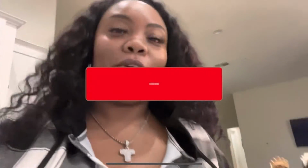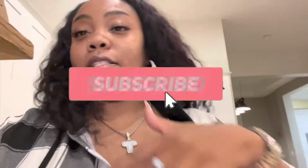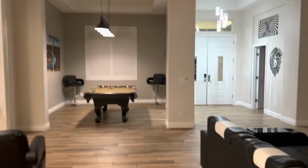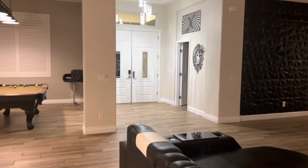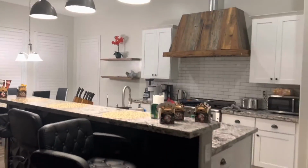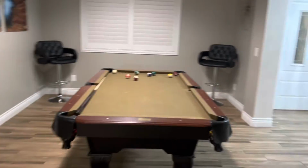Quick house tour, real quick. The house is beautiful. It's gonna be a lit weekend, so let me just give y'all a tour real quick. So this is the house. I'm still not telling y'all where we at. Y'all just gotta guess. This is the living room. The curtain is kind of like a backdrop, and this is the kitchen. Y'all gotta see Ivy's room. It's pretty. They got a pool table.